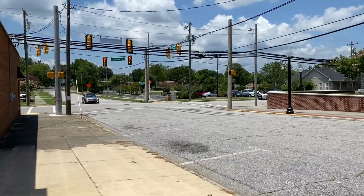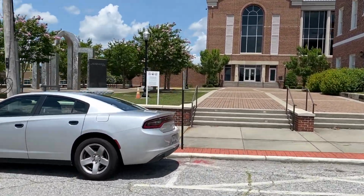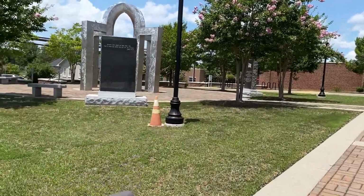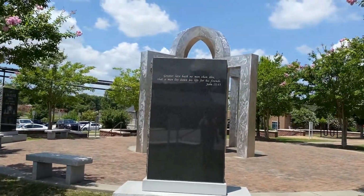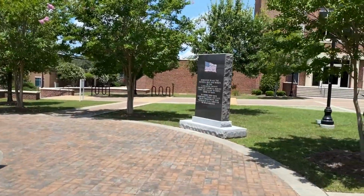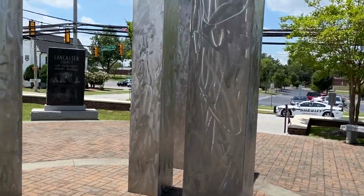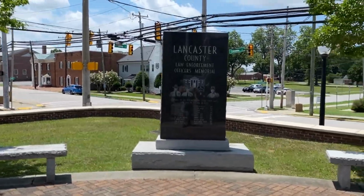Well, let's shoot over there and see what this memorial. Let's see what this is. Greater love hath no man than this, that a man lay down his life for his friends. John 15:13. Dedicated to the faithful men and women of the Lancaster Emergency Medical Services, firefighters, law enforcement. That's awesome. That's awesome. I like that.